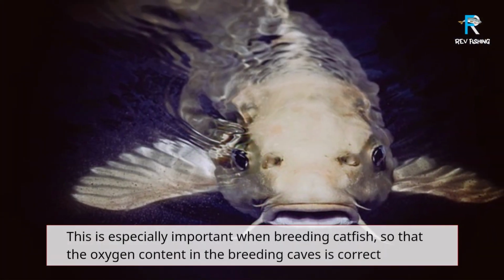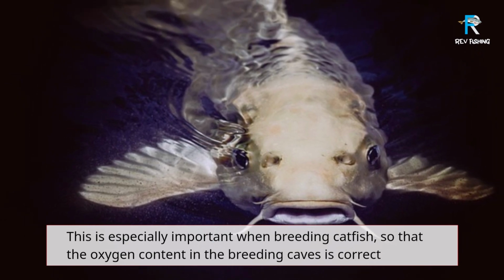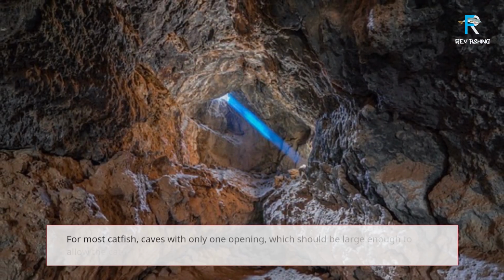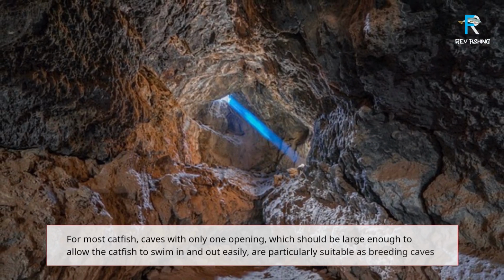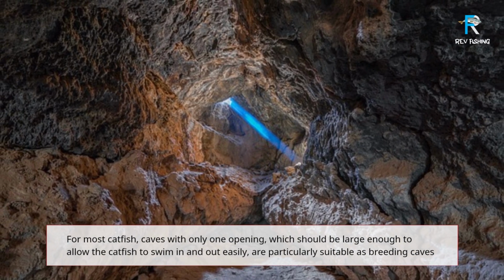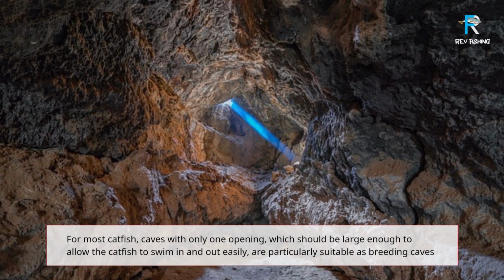This is especially important when breeding catfish, so that the oxygen content in the breeding caves is correct. For most catfish, caves with only one opening, which should be large enough to allow the catfish to swim in and out easily, are particularly suitable as breeding caves.